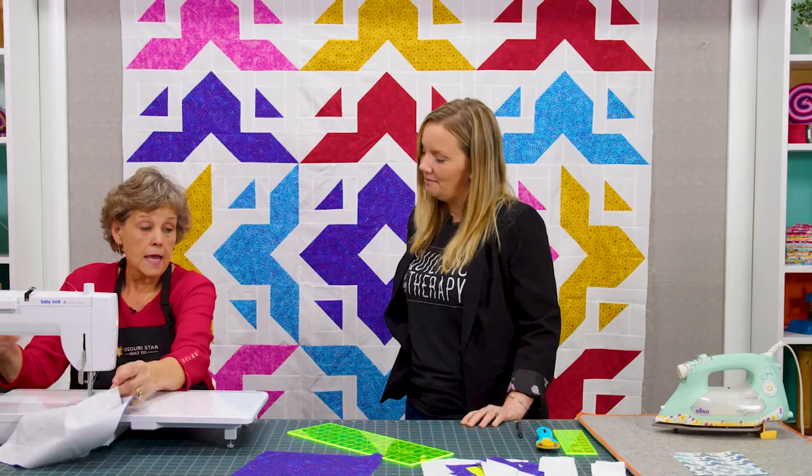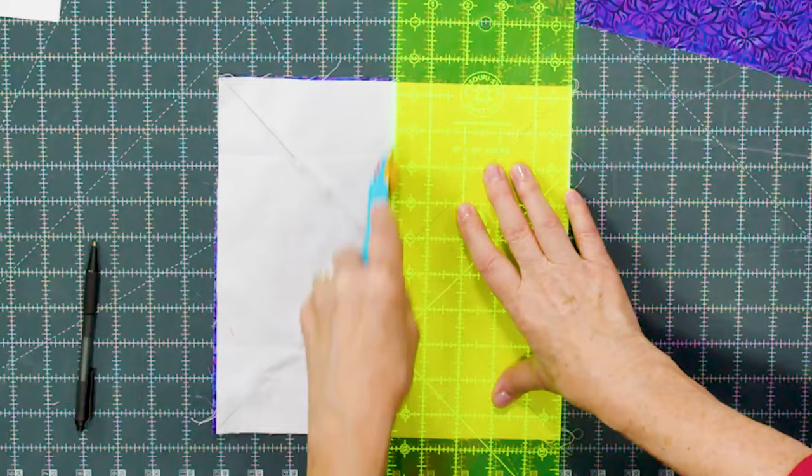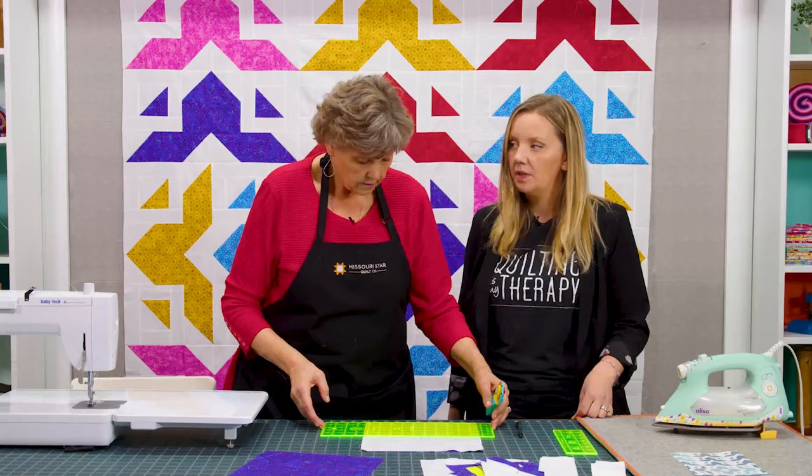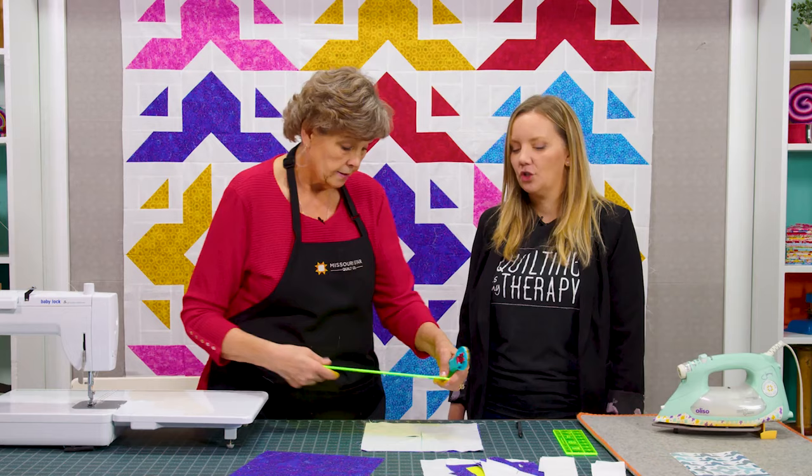So now what we're going to do is cut this in half both directions. And I like to cut where there's no lines first, and then I cut the other ones that have lines. Get the hardest part out of the way first. Right, smart. Well, and if I mess this up, then I have the lines. Will you grab me the block lock ruler?